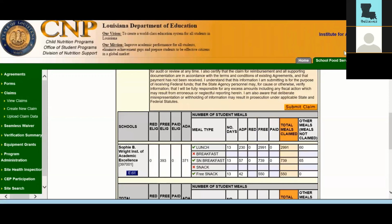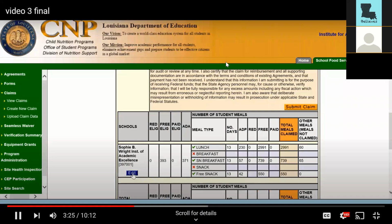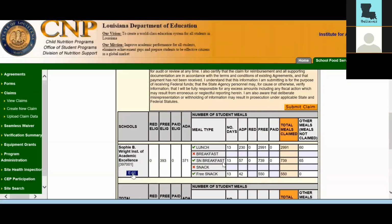To begin keying in claims data for an individual site, click Edit underneath the site name that you wish to access. Again, in this example, we will be keying in claims data for Sophie B. Wright Institute of Academic Excellence only.